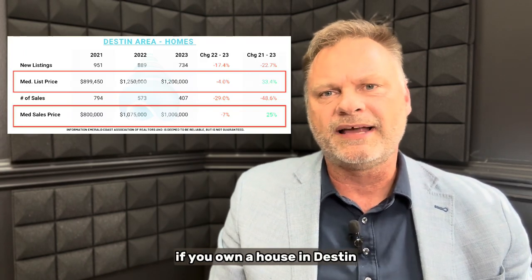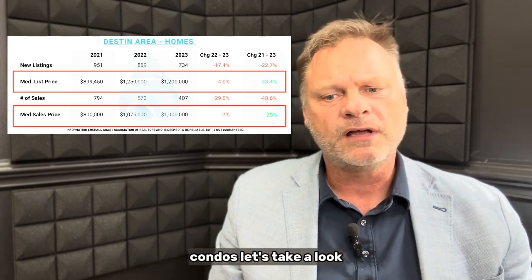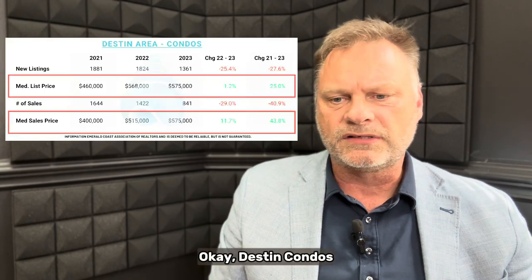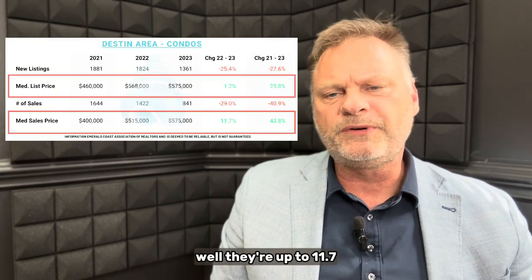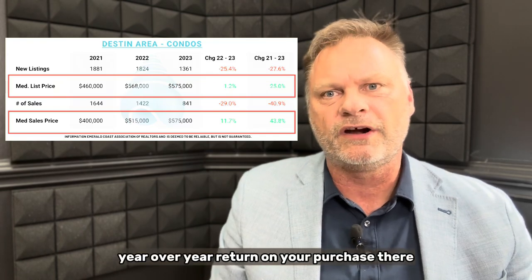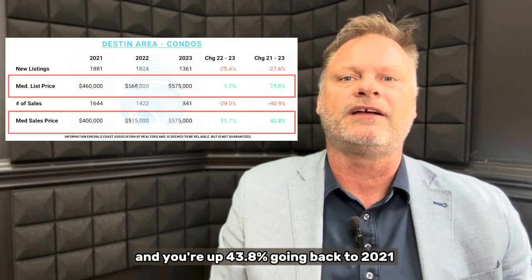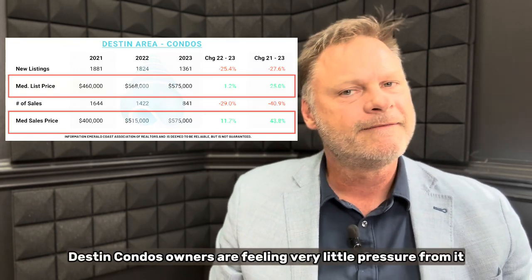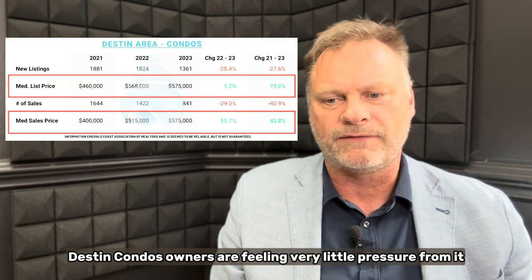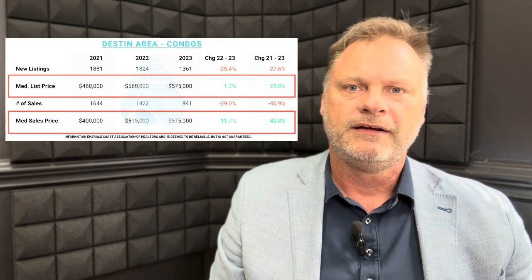If you own a house in Destin, I think a lot of the owners are still feeling pretty good about what they've got. Condos, well, let's take a look. Okay, Destin condos. Well, they're up too. 11.7, that's pretty solid year over year return on your purchase there. And you're up 43.8% going back to 2021. Destin condo owners are feeling very little pressure from what I can see here on prices. They're holding up quite well.